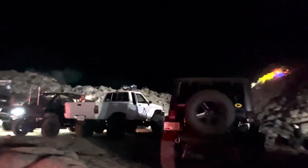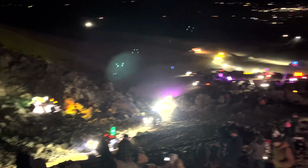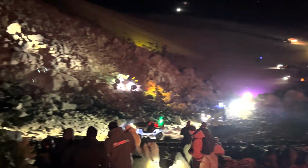I know over the weekend it gets way worse. This is a Tuesday night, so there's still a park ranger sitting down there at the bottom keeping an eye on things. For a second it was getting pretty lame, but we actually got some cars coming in now. Let's see some action.